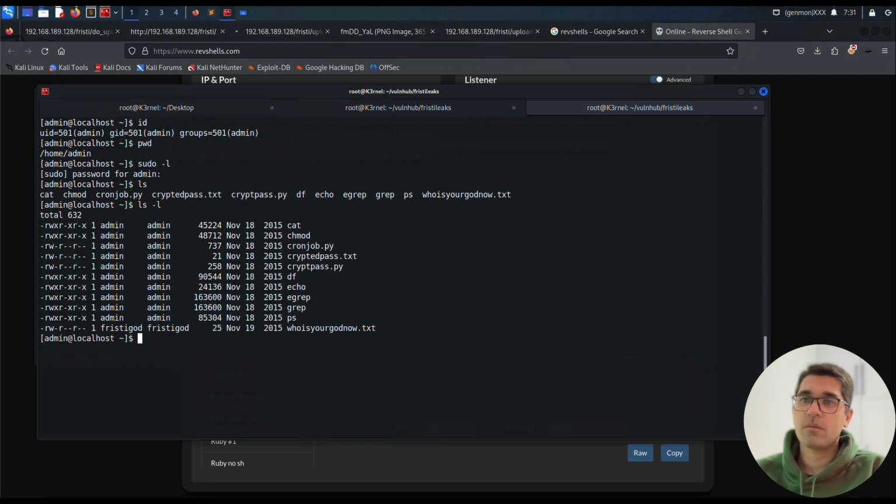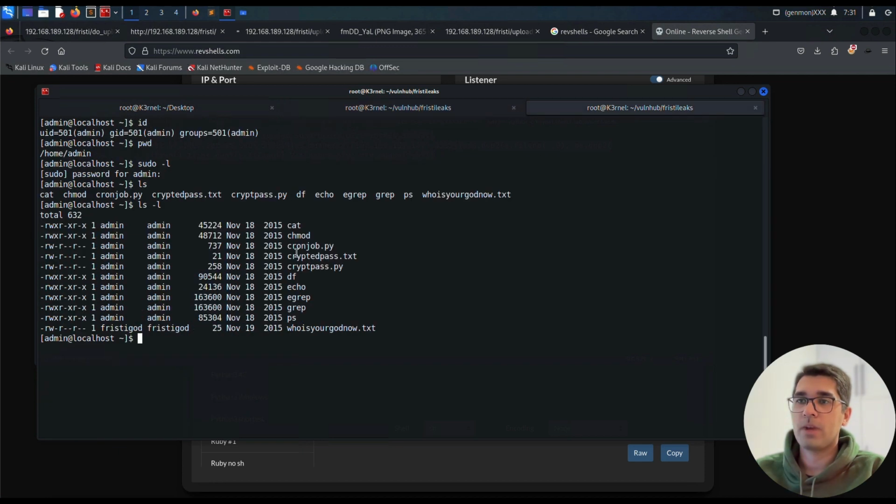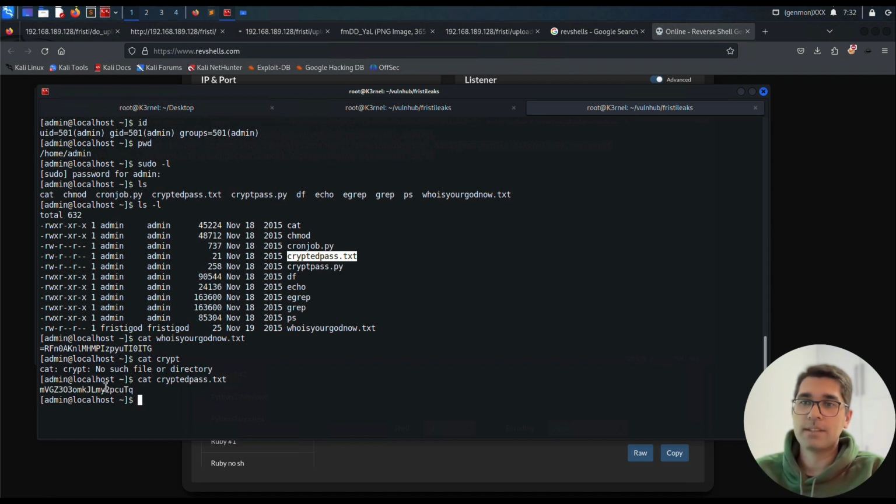So in the home admin directory we have a few commands. As it says in the notes, I just put chmod, gfcat. You can use them in the home directory, and we have this one here, cronjob.py. We have some .py files here. We just get a, I think, base64, but it's not in a correct format, which we got now.txt, and we have this one, crypted pass. We have a crypted pass here.